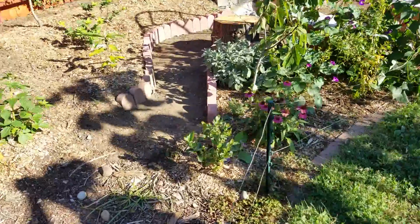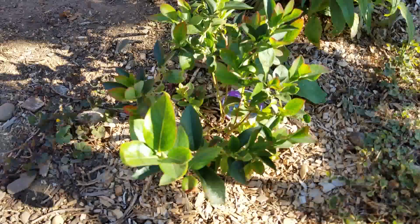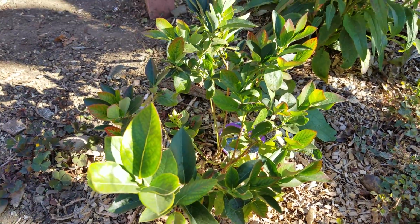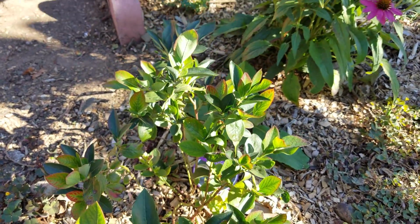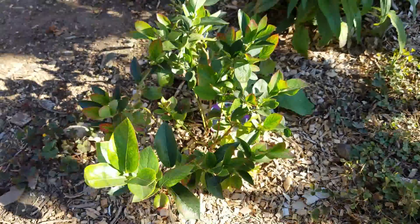And here is a Chandler blueberry. And it's supposed to produce the largest blueberries available. Kind of excited to see what happens next year with that one.